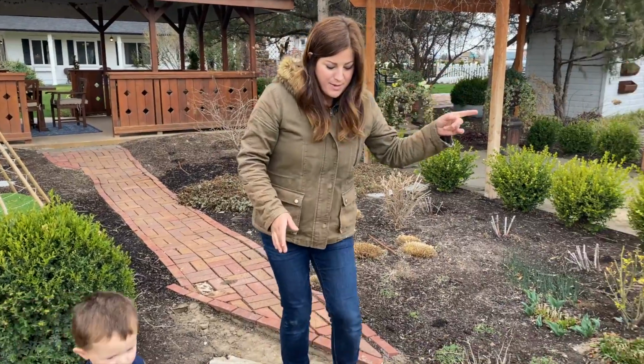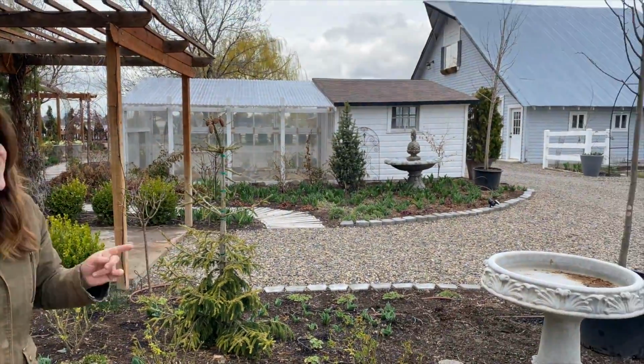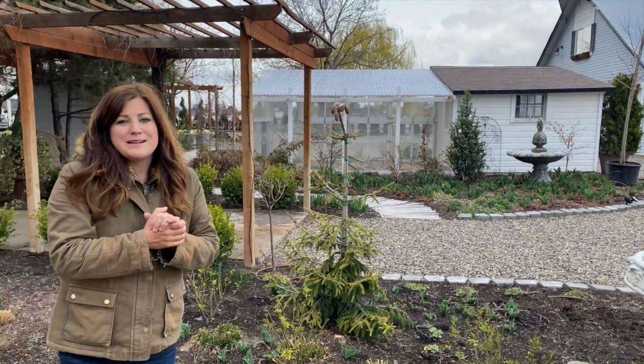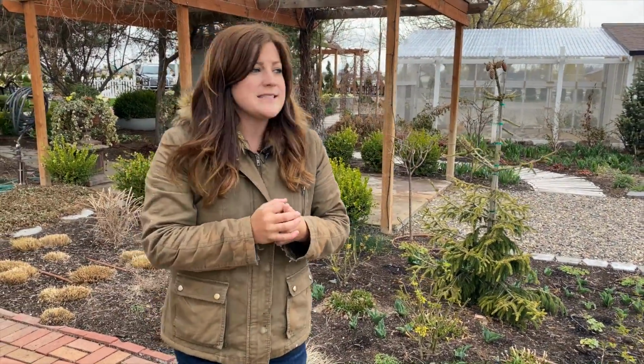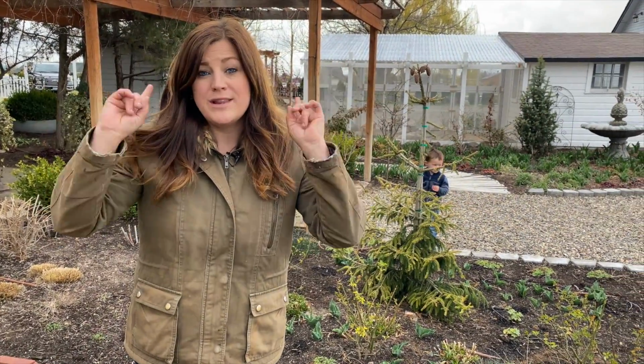There is another tree behind the chicken coop, which is an October Glory maple. And I'm very excited for that one. It's got gorgeous fall color. I've never personally grown one in my own garden, and that's one thing I'm considering using, lining the new lane, our new drive. Well, it's not a new driveway, but I'll show you. We're gonna go up there here in a second.